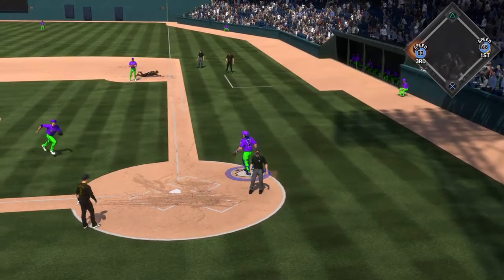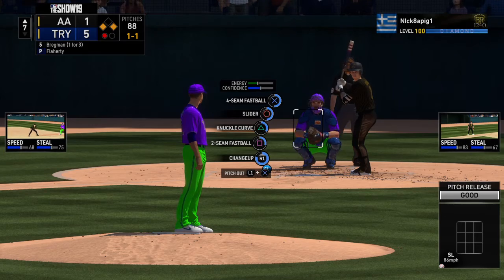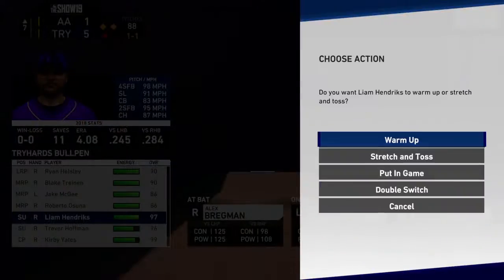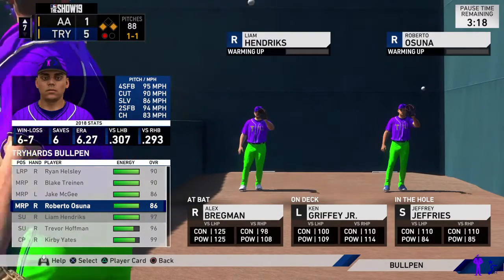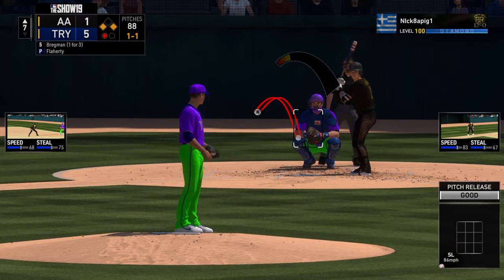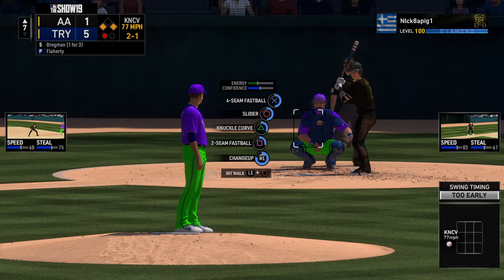In the dirt and blocked behind the plate. The runners will stay put. However, the count evens at 1. 7th inning here and a 5-1. And did he go around? No, he did not. Ball 2.